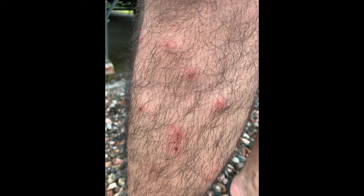Please be aware of the Highland midge, a tiny fly seen in Scotland. Take necessary precautions to avoid their bites.